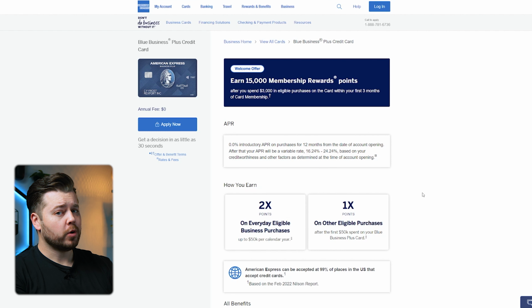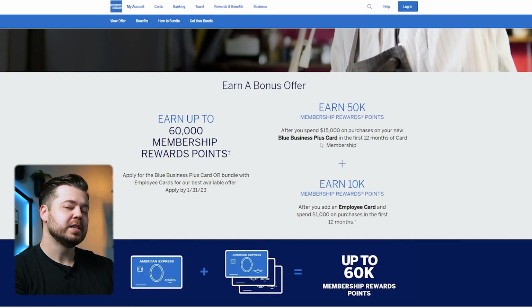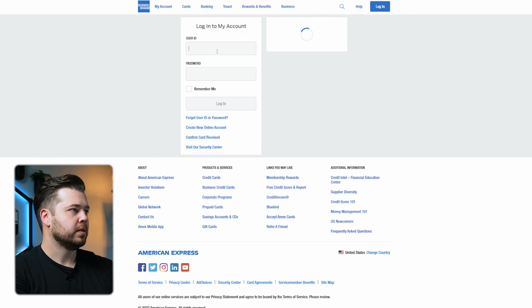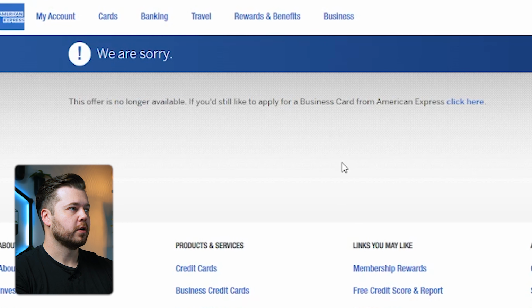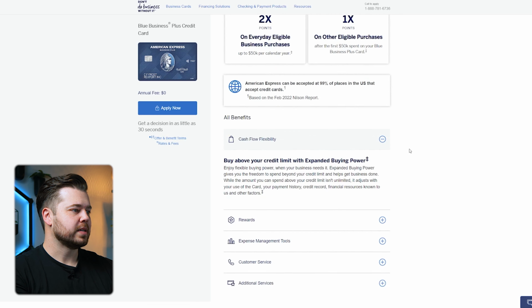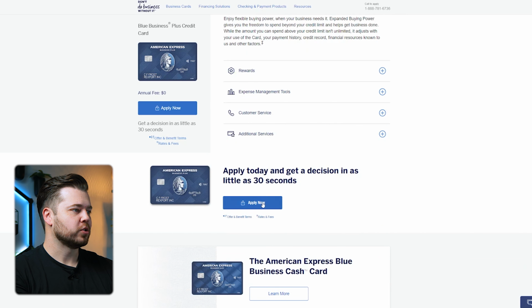All right, so I have two offers in front of me for the American Express Business Plus. So I'm gonna see if I'm eligible for the 50,000 membership rewards points offer and go from there. Log into your account. Yes, I would like to log in. Nope, this offer is no longer available. So I'm gonna have to go with the 15,000 membership rewards points offer. It looks like this was a targeted offer and they didn't target me. All right, so let's hop in and go through the application process.